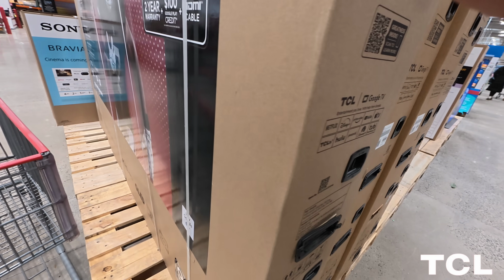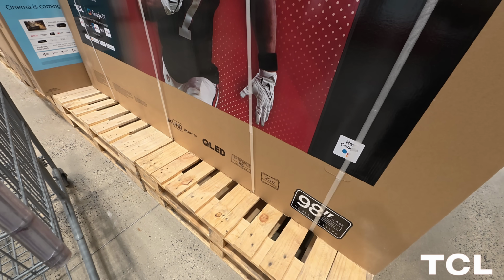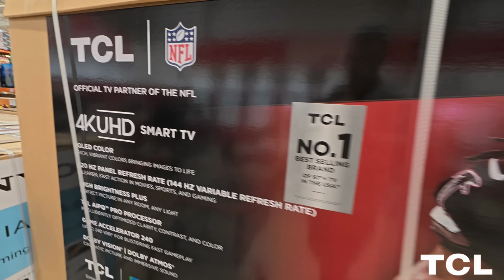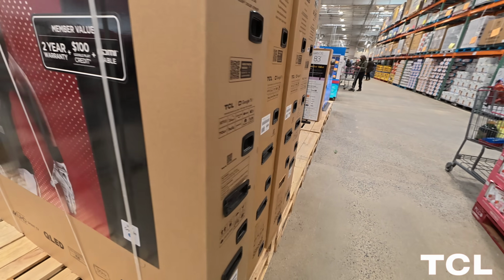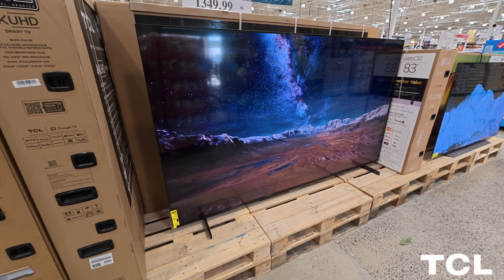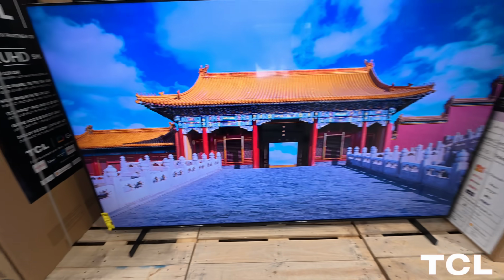Look at the size of the box. Massive. Good to see TCL have more of a presence in Costco. But at this price point, the gaming features, the immersion, the picture quality, I mean, when you get to that size, it's really hard to beat. And for that price, absolutely ridiculous. Small branding. Again, good to see TCL in Costco. They only have one other TV here, but this is a big one.